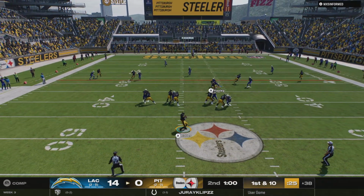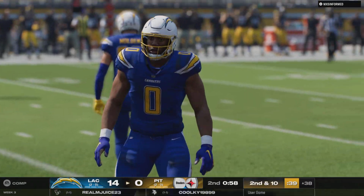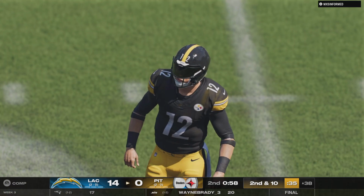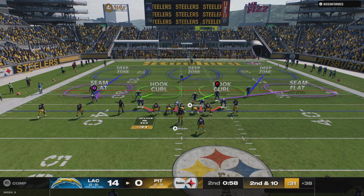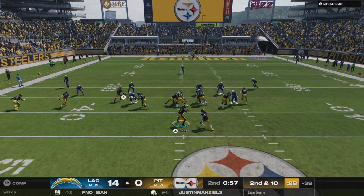Ritter. And that is going to be incomplete as he led him a bit too much. Nice progress down the field was halted by that incompletion. They could try for some safe yards here to get things moving again, or keep throwing it and pushing it downfield to try and pick up bigger yardage.